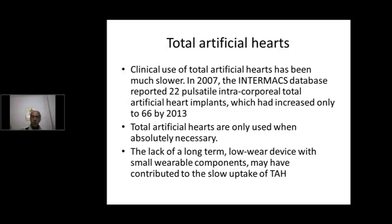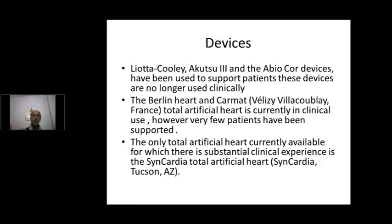The lack of a long-term, low-wear device with a small wearable component may have contributed to the slow uptake of total artificial heart. There are many artificial hearts, like Lalita, Kule, Akutsu III, Abiocor, Berlin Heart, Carmat. These devices have been used in very few patients and reported as case reports, and some of them are actually out of the picture. The only total artificial hearts currently available with substantial clinical experience are the SynCardia total artificial heart and the Abiocor 2.